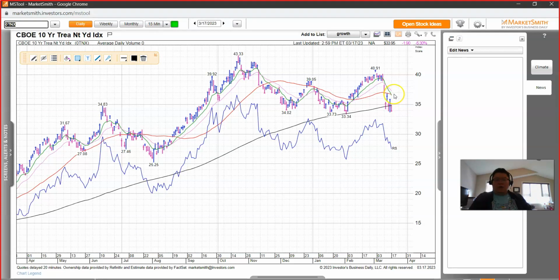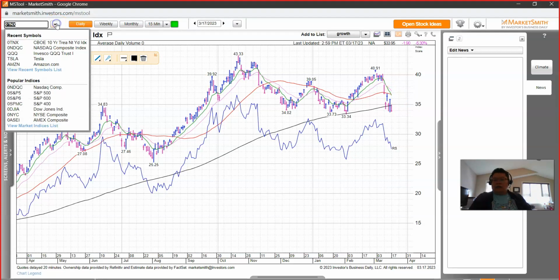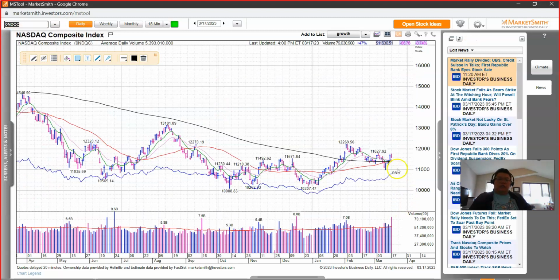So this is why QQQ and the Nasdaq are doing a lot better this last week. This is a strong 5-day trend right now. Very strong. Even on Friday, it gave back a little compared to the gains on Thursday. So this is on a strong uptrend projection.